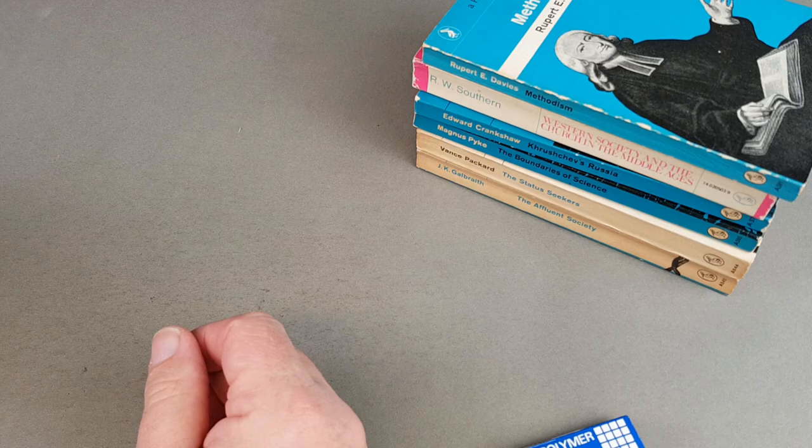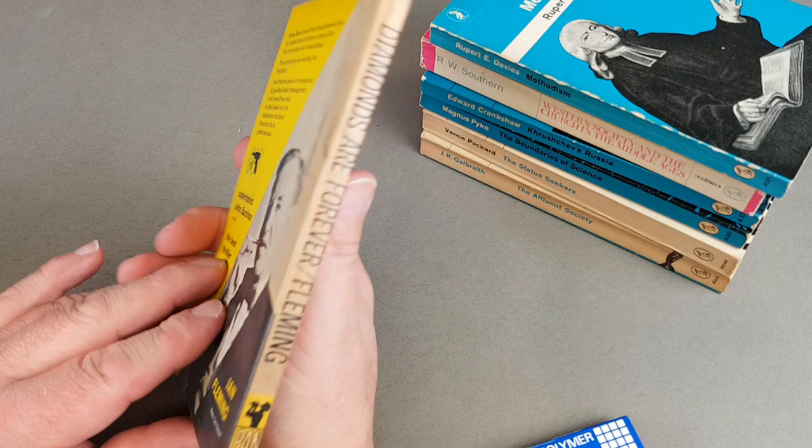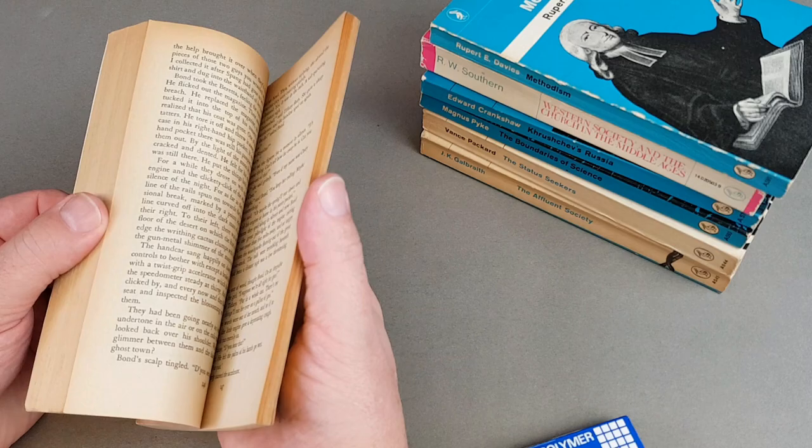Now, that's all the Pelicans that have come to hand. Now, I also bought a little run of James Bond books, probably about a dozen or so Flemings, and on the whole, they're in particularly nice condition. And I only really bought them for some later Triad Granada editions, which I know I haven't got.